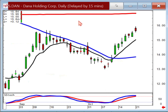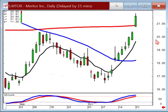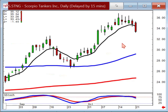Now, when I say keep an eye out for that type of thing, candlestick charts tell you exactly when to get in and when to close out. Scorpio tankers today should have been closed out. The reason I was putting this one up. Oh, on the other hand, look at this one gapping up. Kind of the same. So I was trying to show this as an illustration that you can see when the weakness starts coming into an uptrend.